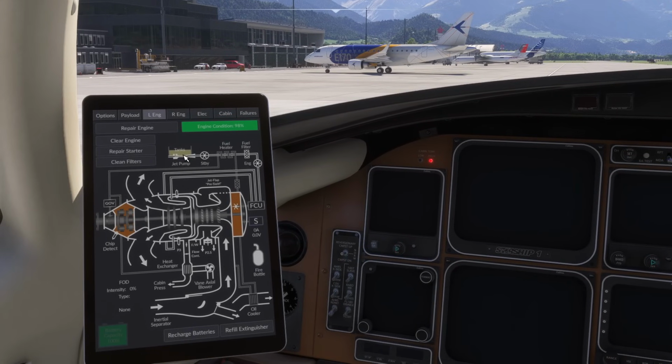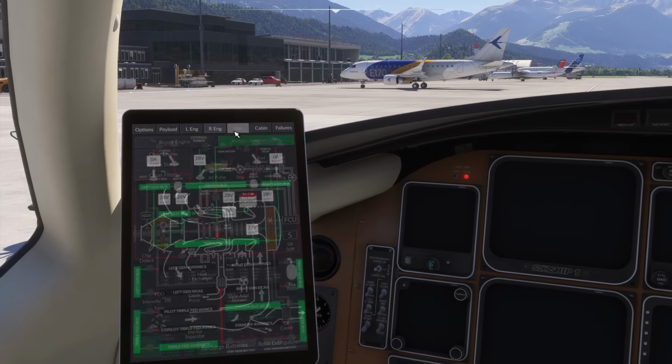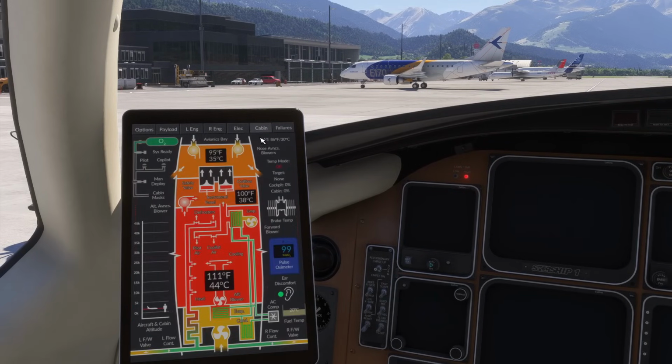Engine flow displays, we know these from the... we'll just repair these to have them set at perfect. You know these from the Duke. So there is that. Electrical system, read through here. Cabin temperatures and pressures. Avionics bay there is quite warm, so we're cooling that at the moment. And our cabin is very hot.